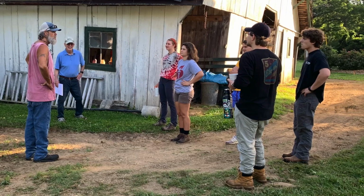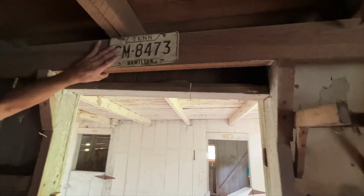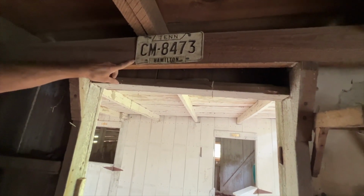Here's an old license plate I found. It was buried. I have to point this out. You've documented the weight of that roof right there. Right and left side, I love that. Yeah, thank you. It showed how much weight, and I stuck it up there just to where it wouldn't be forgotten.